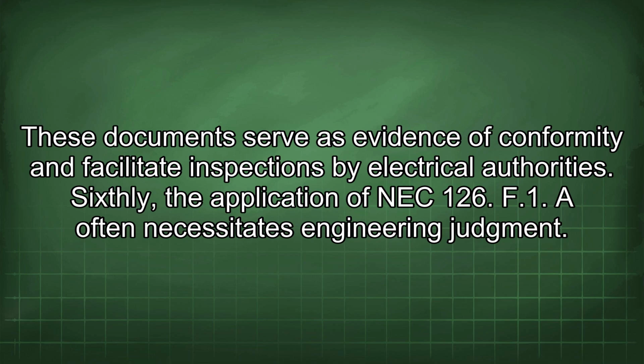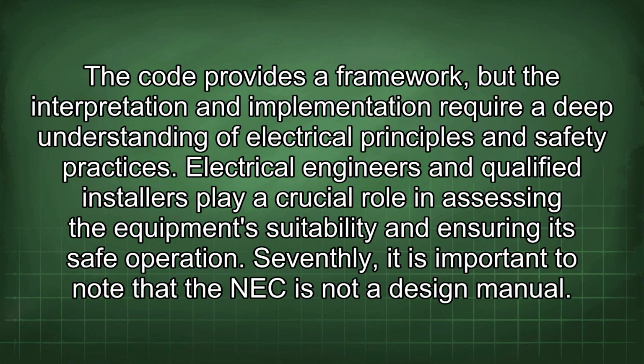Sixthly, the application of NEC 126.F.1.A often necessitates engineering judgment. The code provides a framework, but the interpretation and implementation require a deep understanding of electrical principles and safety practices. Electrical engineers and qualified installers play a crucial role in assessing the equipment's suitability and ensuring its safe operation.